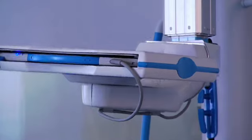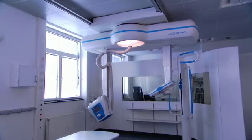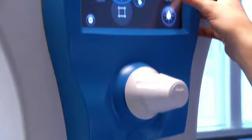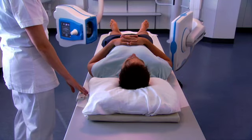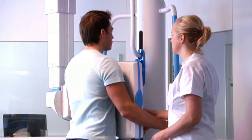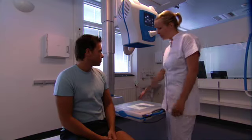When you need accurate X-ray examinations from every angle using just one detector, when you want minimum hassle combined with maximum patient care, when you desire a sophisticated and fully automatic system that is surprisingly simple to use, there is only one solution, Adora.